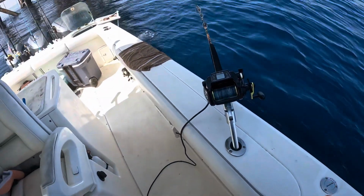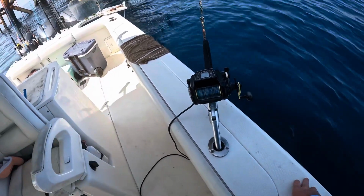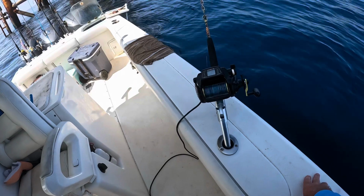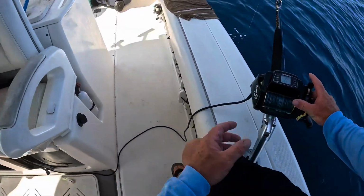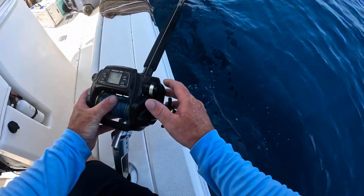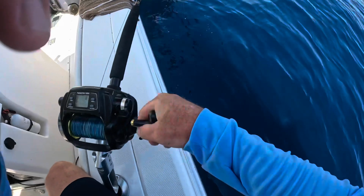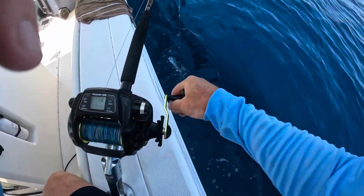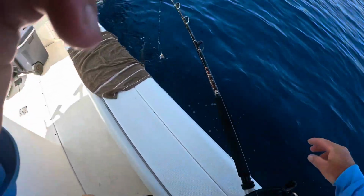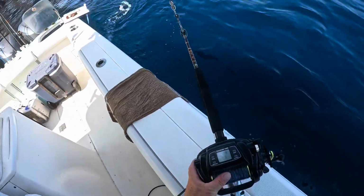All right, we made another move. Sharks started killing us over there after we caught that big bonita, and we caught a couple of those real nice snapper and they were just tearing us up. So we are gonna see what we got here. I got one porgy there. All right, 30 feet here. Let's see what we got.